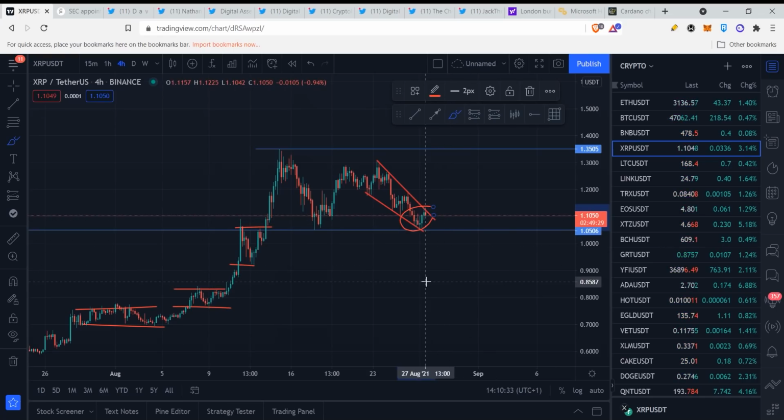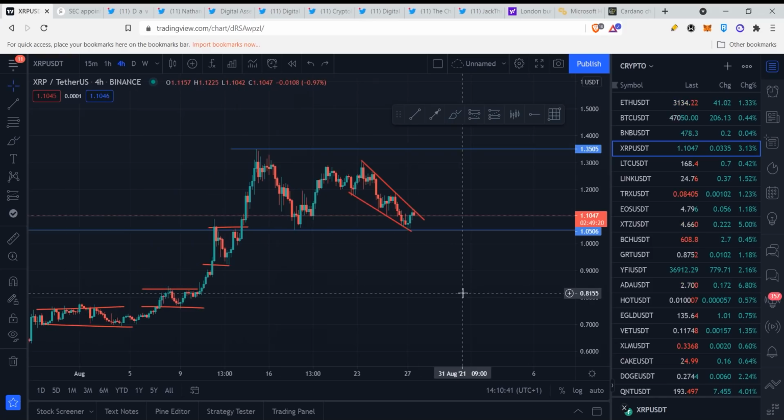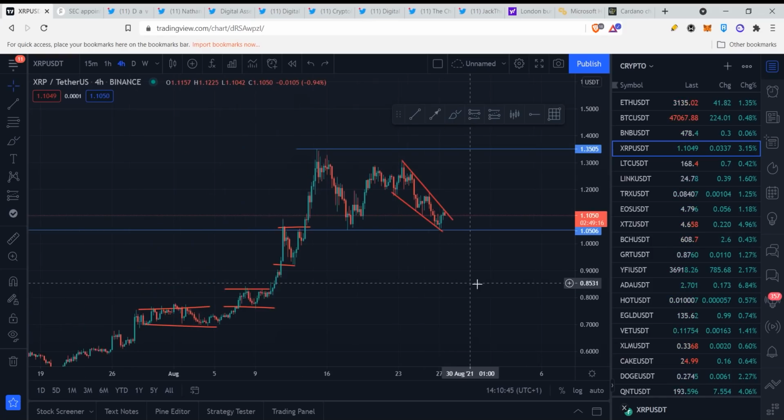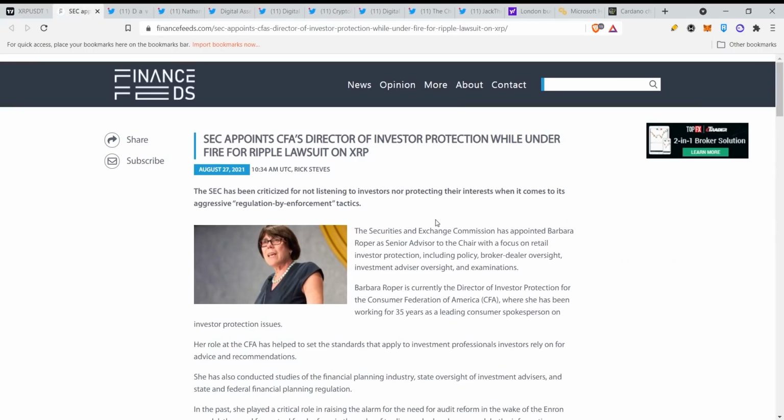I'm not buying as like long positions or something. No, I'm just buying more XRP because I think this is the ideal position where we will go up very, very soon. So that's based on my opinion. And even if it goes down, I don't care. It's just what I do. This is the position that I would love to invest some more money. So let's get this out of the way, and let's start with the real news.